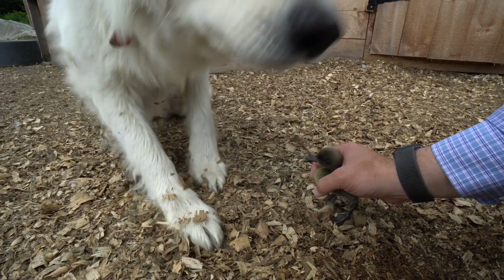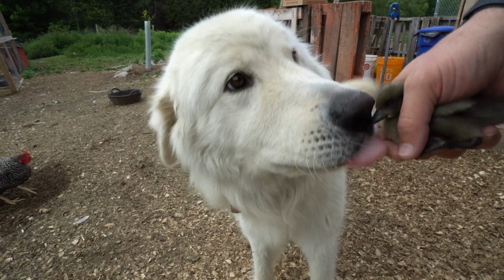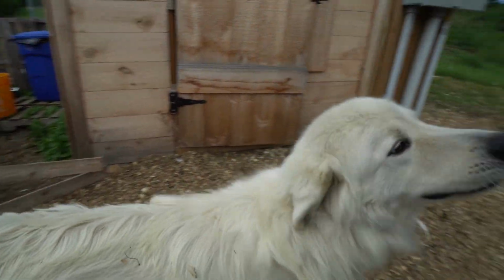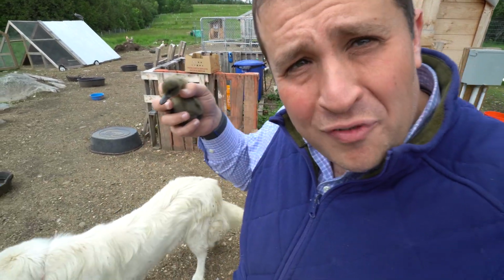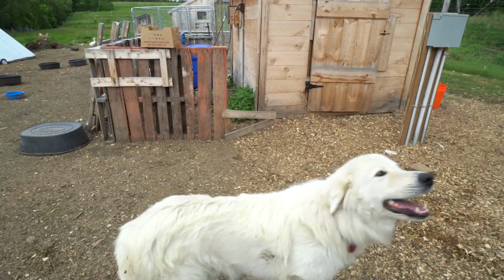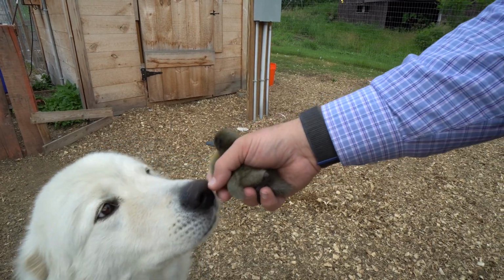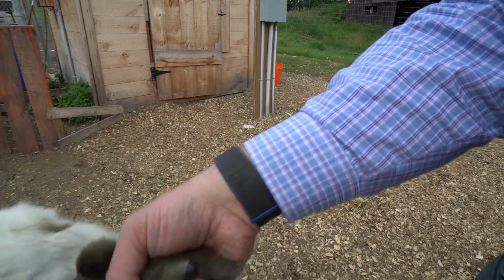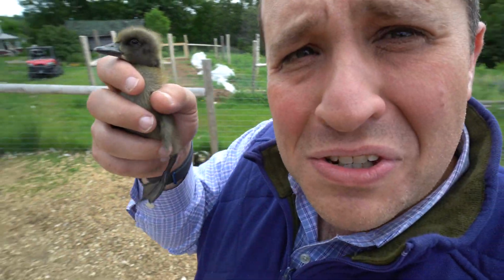Hey, Toby dog. You wanna say hi to the duckling? Yeah? Don't get too aggressive. Toby's such a gentle dog, but he can sometimes get so playful with little animals, he doesn't quite know his own size and strength. Hey, don't hop up like that. Sit down. You can say hi to Mister. Yeah, he is such a sweet dog, and this is such a sweet little duckling.